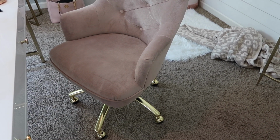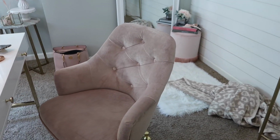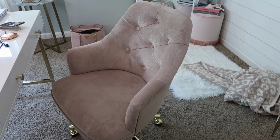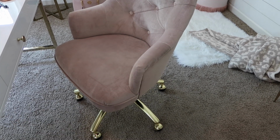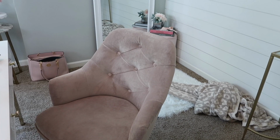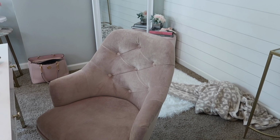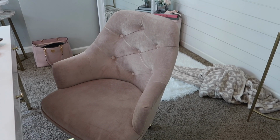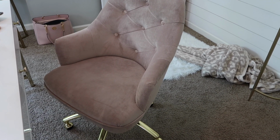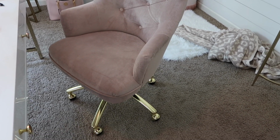It was kind of like I didn't really want to spend the money on it, but now that I have it, I am so happy because I was originally using one of our dining chairs or a clear ghost chair, and it was just so uncomfortable. So I found myself just laying on the floor and not wanting to sit at my desk because it was not comfortable. So I finally broke down and got this one, and it has been a game changer because now I actually sit at my desk and I'm so much more productive, as crazy as that sounds.